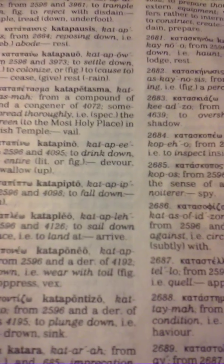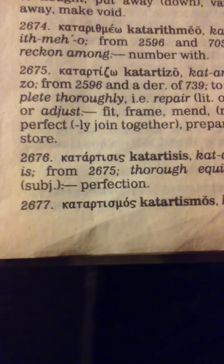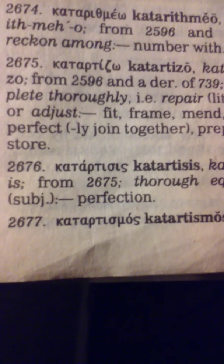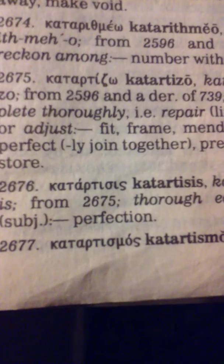26. 80. That's more. The bottom. There it is. Yeah, 2675. See right there? At the top of the screen. Okay. Now there we go. A different spelling again. Remember last time? So let's just get this spelling right, you know? Katartisei is what we're looking for.